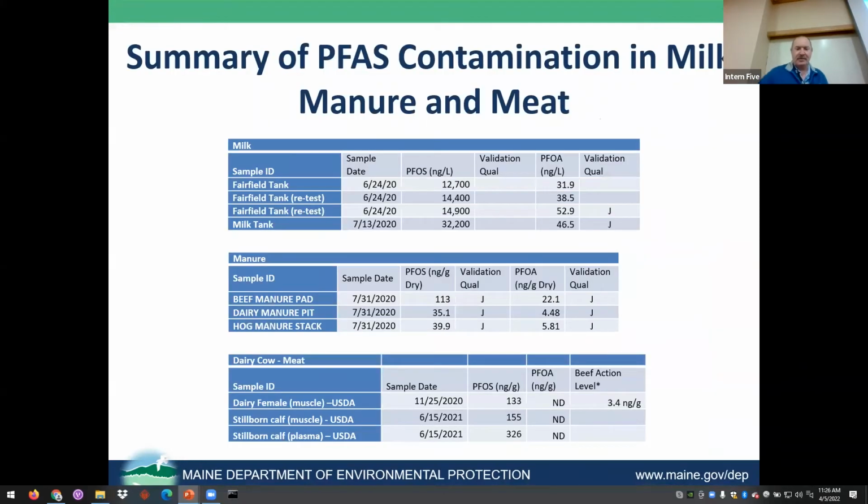This just shows you some different testing of the manure and the milk and the dairy cow tissue and some serum. If you look at that first table, the bottom line, the milk tank, that is 32,000 for the PFOS level, and that's parts per trillion. So that was a very, very high number. They were immediately ordered to stop selling their milk product and to put it towards disposal.